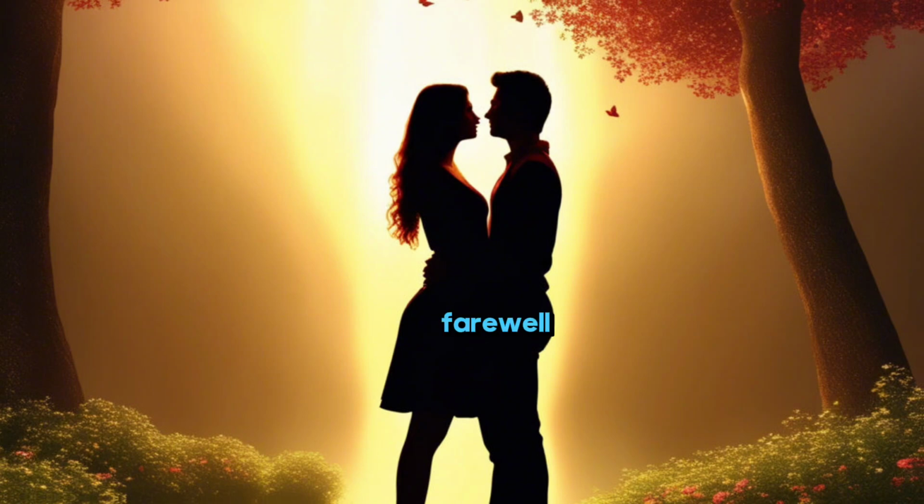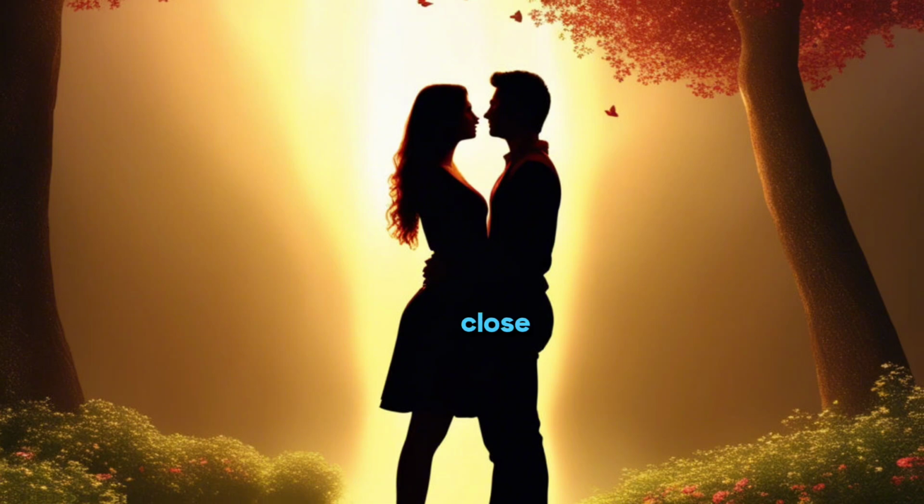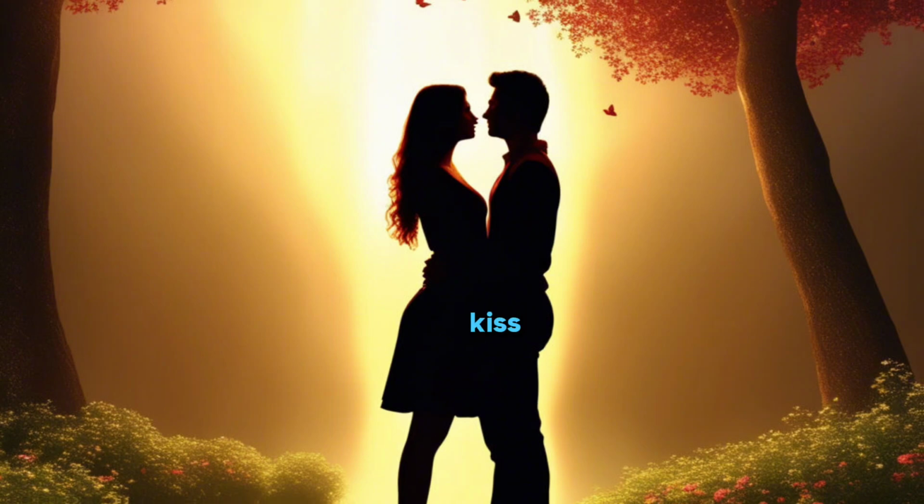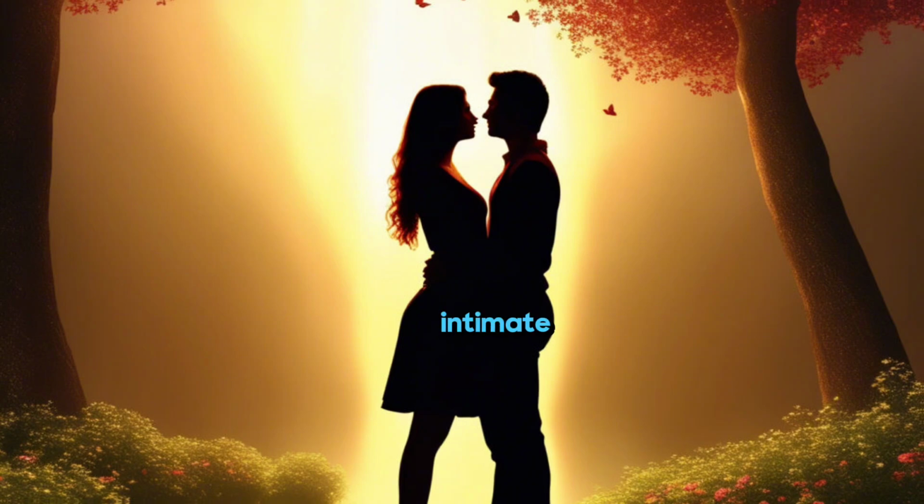Imagine you're bidding farewell after a delightful date. As you stand close, you take her hand in yours, gently turning it over to expose the soft, delicate skin of her wrist. Bringing it to your lips, you brush a feather-light kiss across the sensitive flesh. This touch feels intimate and personal, like a shared secret between the two of you.